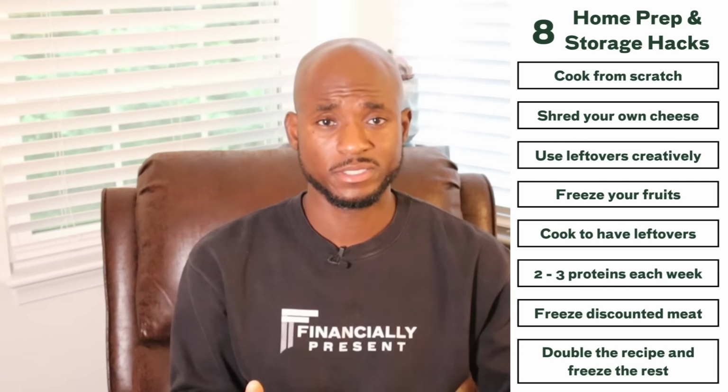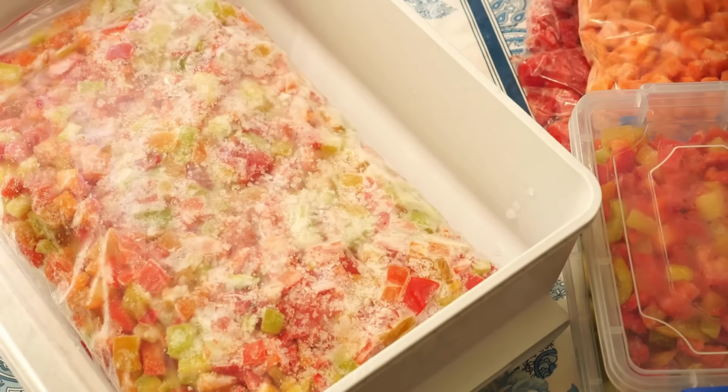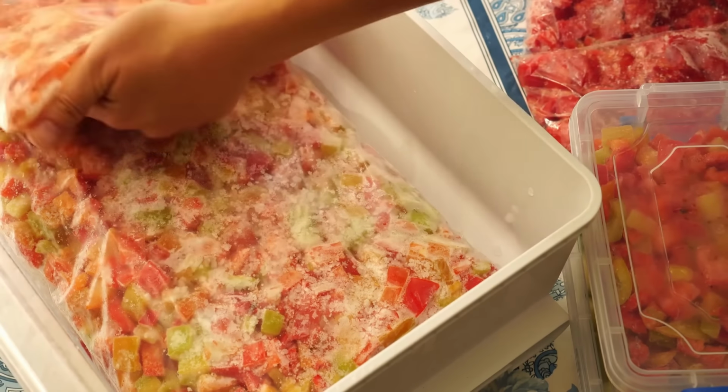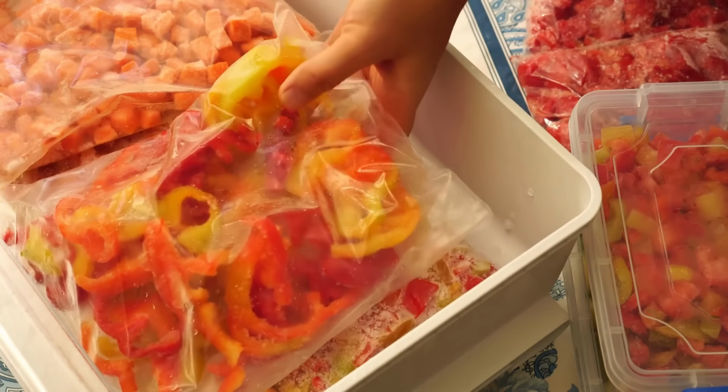Another thing you can do is double the recipe and freeze the rest. This works especially if you like soups, stews, chili. It's a great way to save time and save money. It's really easy to just get tired of having the same thing throughout the week. But if you can freeze it, it'll save you time and effort and money, especially when you consider that most soups and stews can be made at a very low cost, even with quality ingredients.